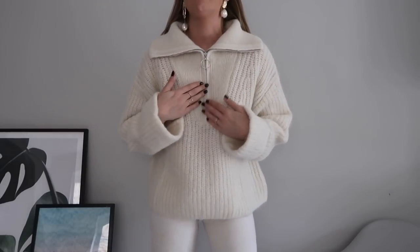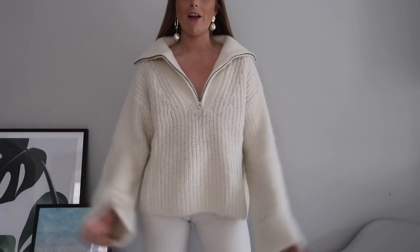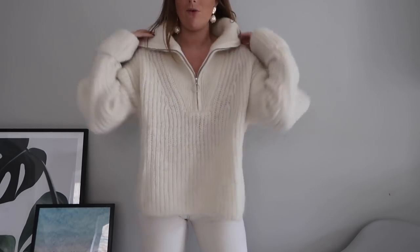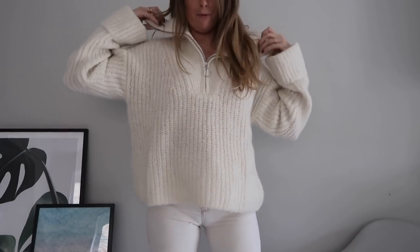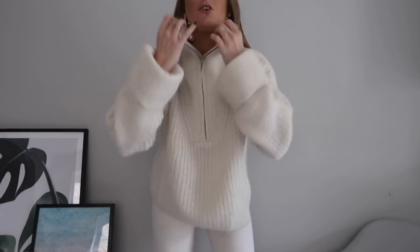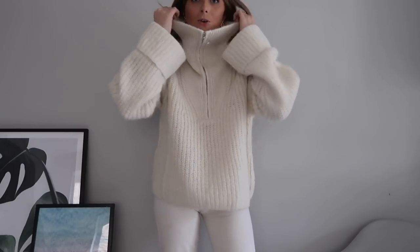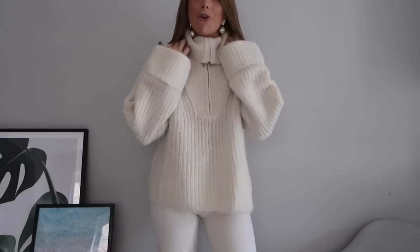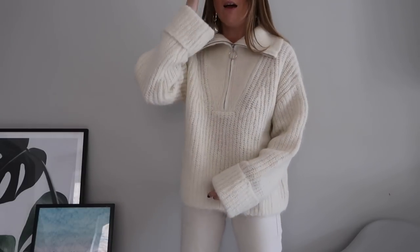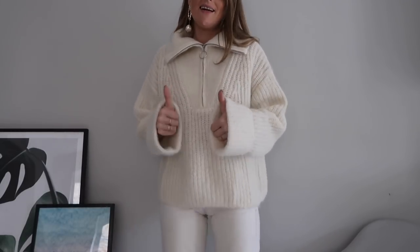So I've just done the zip up halfway to show you, it looks really cute with a little collar. You could do it all the way and have it super low. You could do it up a bit and put the collar up and have it stay up. Or you could have it all the way up and have it like a roll neck, or you could roll it over. There's like a million and one ways to wear it, and it's such a nice jumper. Honestly, I have fallen for this. It's yes, yes, yes, yes, yes.